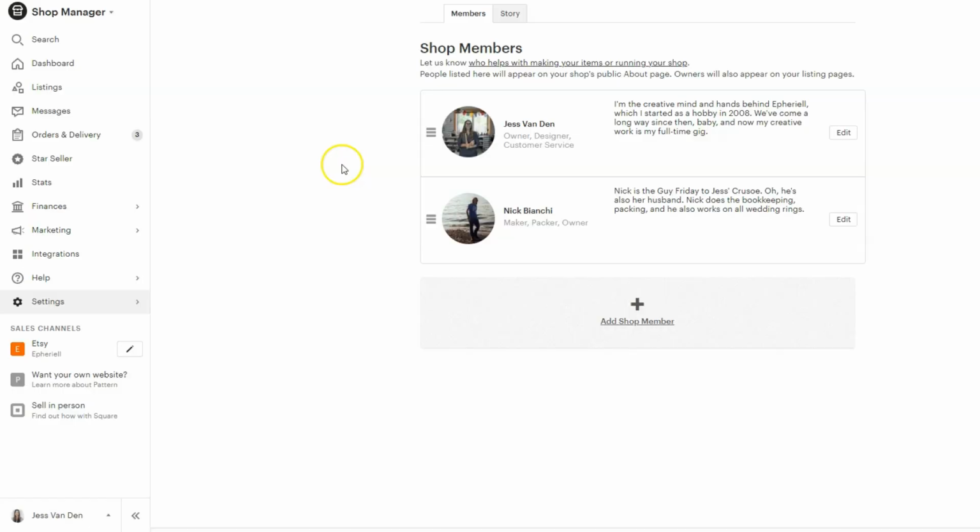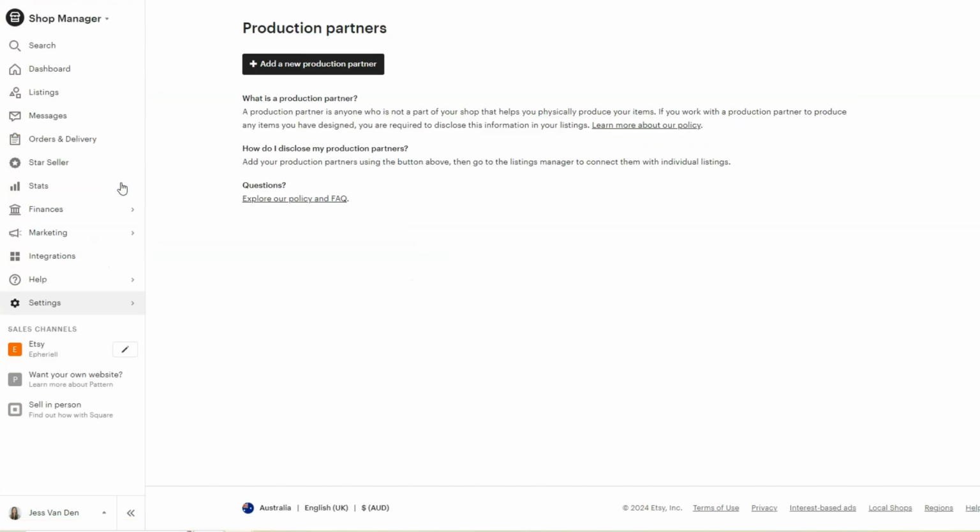Let's start with handmade. What does it mean, according to Etsy, to have something handmade? In order to be classed as handmade, you must physically make or create the designs for your product. You must include every person involved in the running of your shop in your About section, and if you work with a production partner, you have to list them in the production partner section. And you must use your own photographs in the listing. So what does this look like in reality?